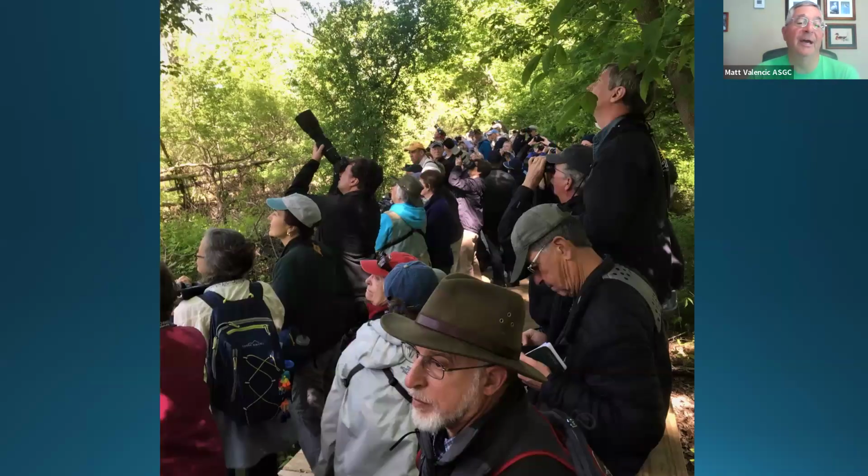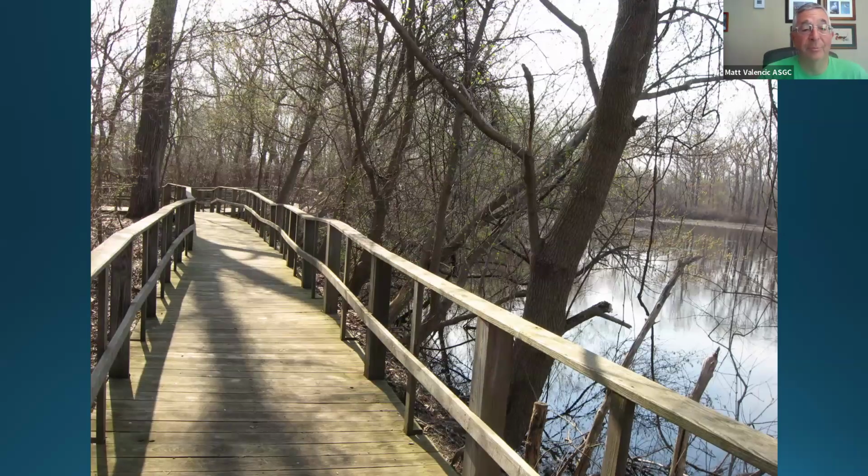If you've never been there, you've got to go just for the experience, just the mass of humanity. Everybody's on that boardwalk. And go back again, take a look. That narrow boardwalk has thousands of people on it.